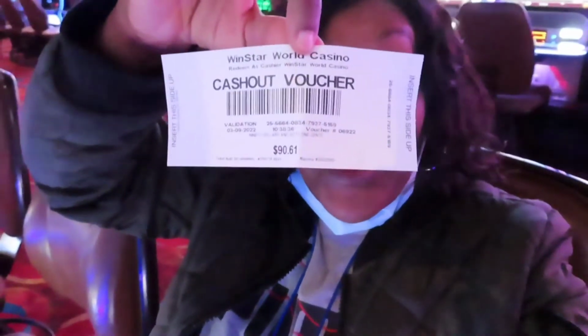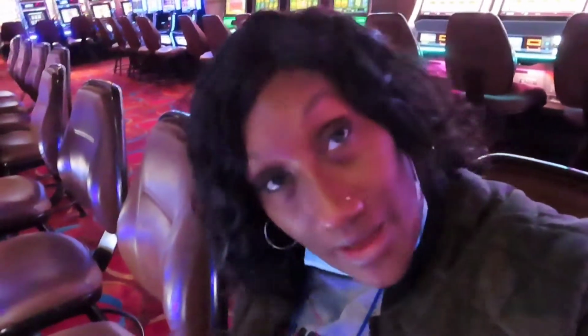You guys, I didn't do nothing on other machines, so I'm fixing to try my $90 ticket in the Keno machine. Y'all, it got me last night for $300. Yes, I gotta try to get my money back. So I'm gonna play this. Let's see if we can win on these numbers.